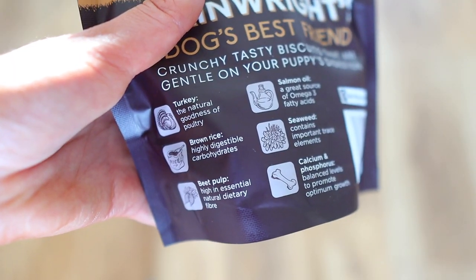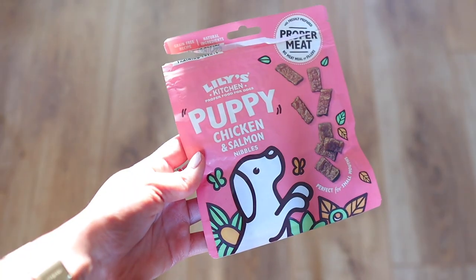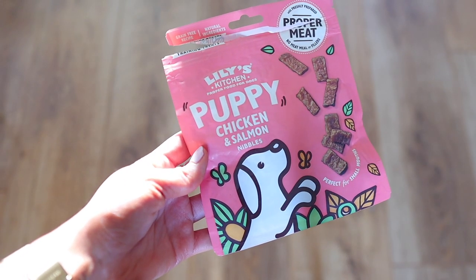It has on the back the different ingredients and why they're good. But these are way too big for him, so we have to break them up if we're gonna give them to him. Next, I got these Lily's Kitchen Puppy Chicken and Salmon Nibbles. He really likes these. I mean, he literally likes anything. He likes grass. I can't get him to stop eating grass. It's a bit scary, but I know dogs do that. Not fussy is what I'm saying. But these are really nice because they're soft, small, and easy to break up. It's proper meat. He really likes them.